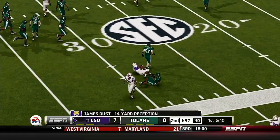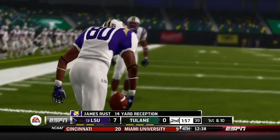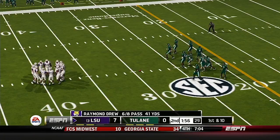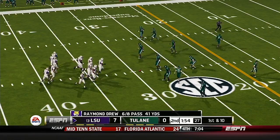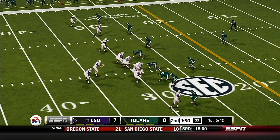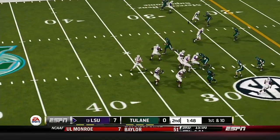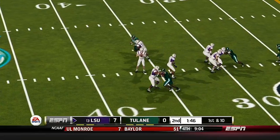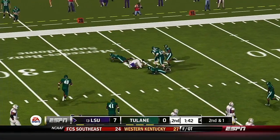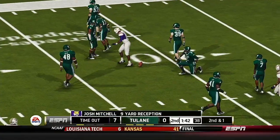Complete. It's the junior. Tackle made at the 29. That's good for a gain of 14 yards. First down. First and 10. Ball on the 29-yard line. Throws it in a hurry. The Tigers use their second timeout.